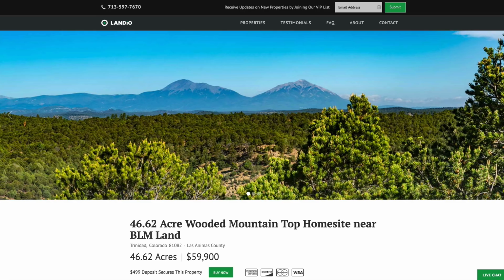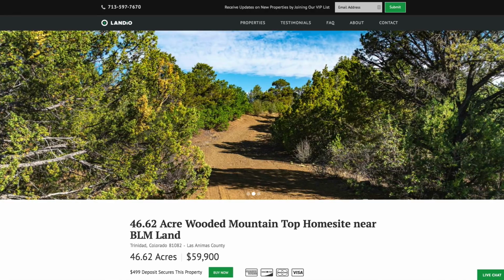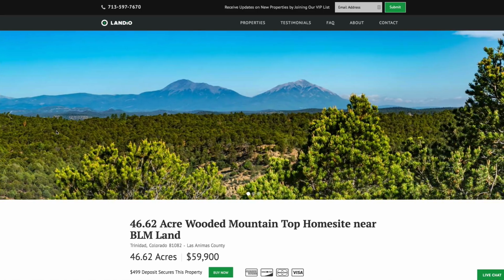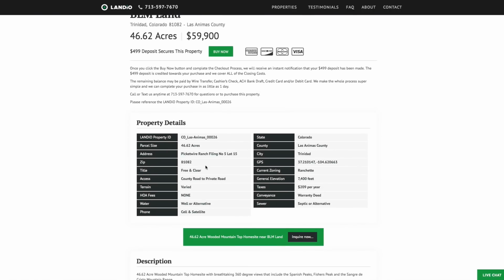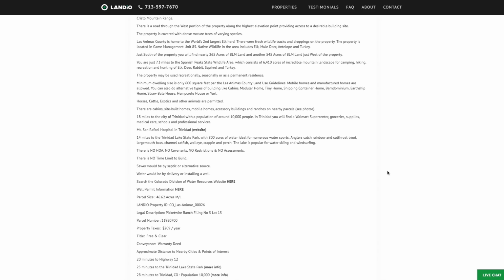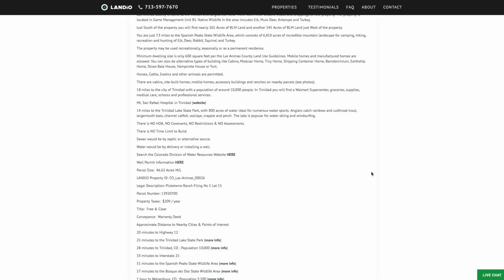We have this 46.62-acre wooded mountaintop home site near Trinidad, Trinidad Lake, the Trinidad Lake State Park, BLM Land, State Wildlife Areas, State Parks, priced at only $59.9. All the property details are listed here on our website. The property taxes are only $209 a year. Again, there are no HOA fees, there are no covenants or restrictions, and there's no time limit to build. The minimum dwelling size is only 600 square feet. Again, you can use the property recreationally, seasonally, or live there full time.